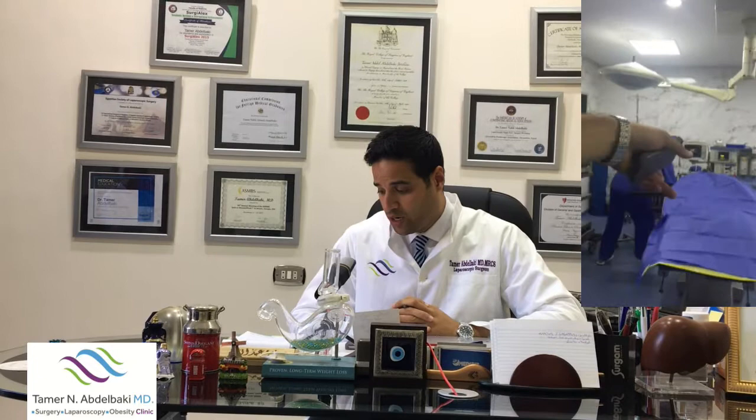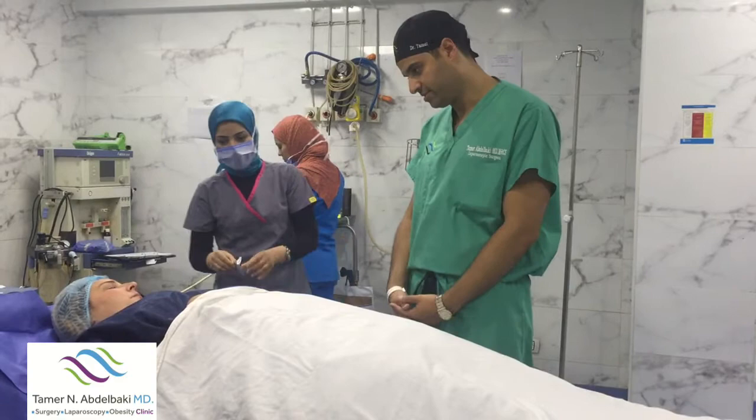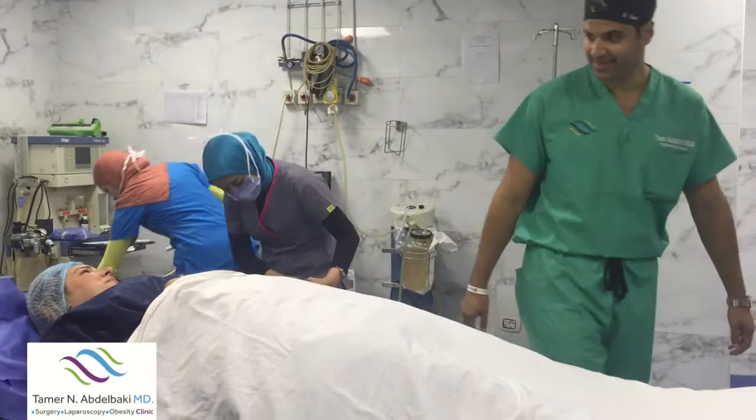Once you're in the OR, the anesthesia team takes over at the beginning. They start giving you the medicine and all the anesthesia drugs. Usually the surgery takes anywhere between 45 minutes to an hour and a half, depending on how big you are, how much internal fat you have, and definitely how big your liver is.